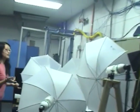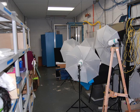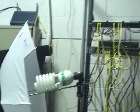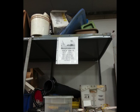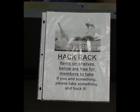To get a more professional look, they built a photography area with lights so that you can get a professional look on the stuff, photography that can be digitized and sent over the internet. Exactly, and then when you put it up on your shop on Etsy or on eBay or whatever, it doesn't look like you made it in your basement. And this is where people come in and dump parts in the hope that some other maker might be able to use them.